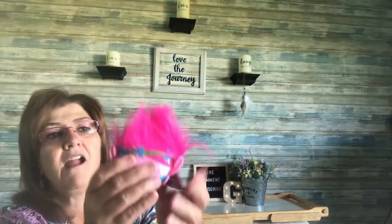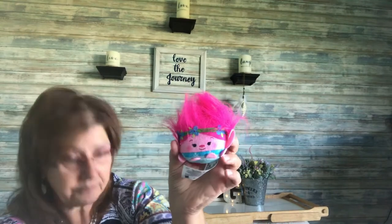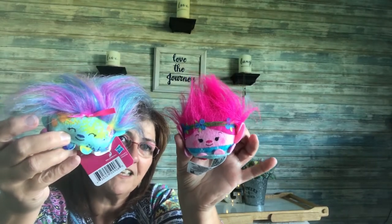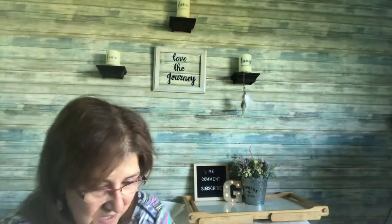And then I also came across these really cute troll mini plush little ones. They're so cute. So I picked those up, again going in a little Christmas basket. How cute is that? They had several others. I'll post a picture at the end of this video. I just thought they were really, really cute. I love the hair. So I got those.